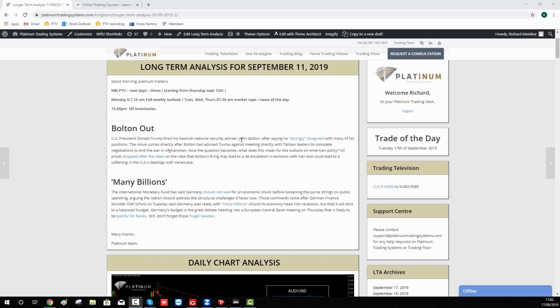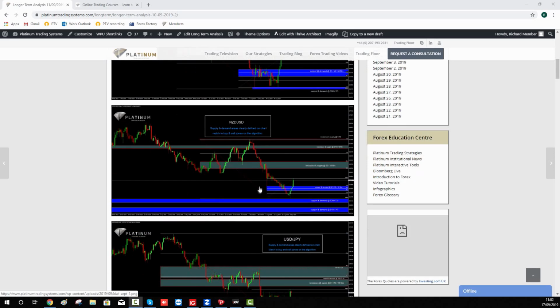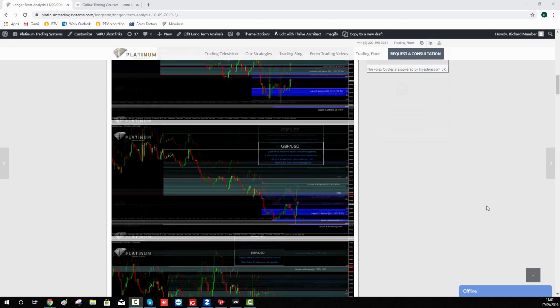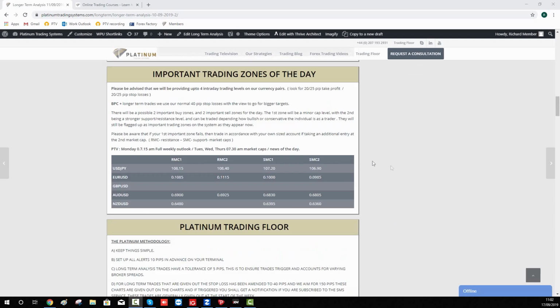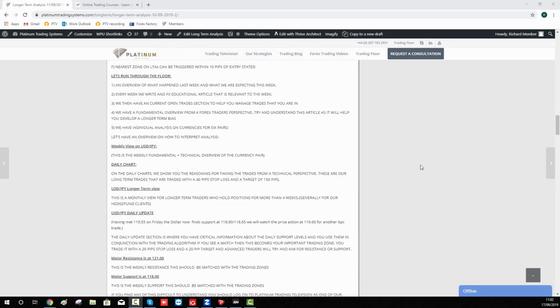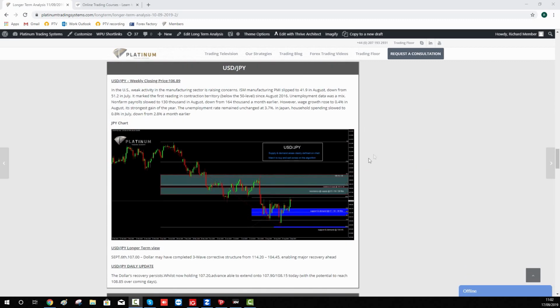We have articles on here, daily articles, fundamental and technical. As you can see, these are our daily charts. These are provided to our clients on a daily basis, which they have full-time, lifetime access to. We also provide intraday trading levels, which we call important trading zones of the day. These are flagged up on their MT4 systems, which I'll show you in due course. If you scroll down, we also have fundamental views on each of the pairs as well.